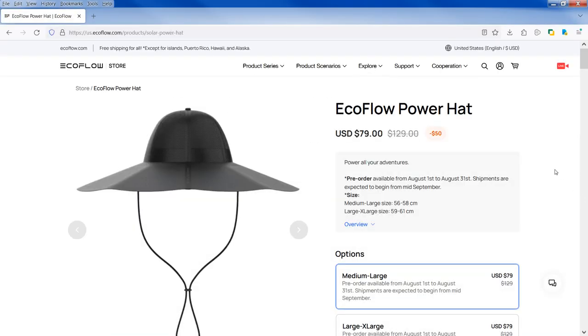The Ecoflow Power Hat. Now, what do you think an Eco Power Hat is? Guys, it is a solar power hat. Like a solar panel is the hat. Guys, this is crazy. I never saw a product like this. I don't know if this is an old product or a new product. I think it's a new product. But let's take a look at this.